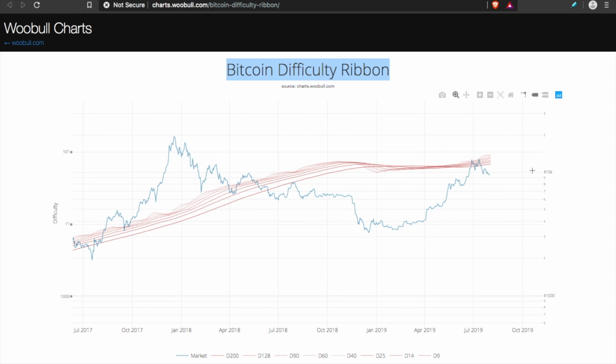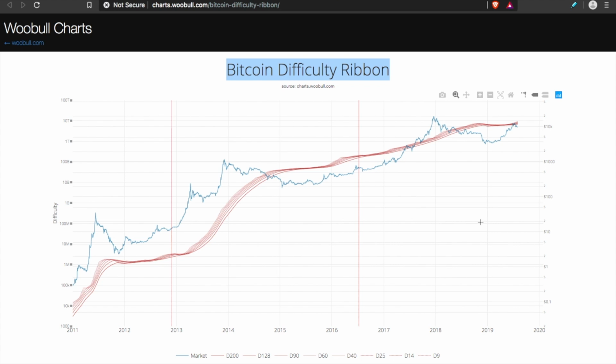Final thoughts on this, and again, let me know what you think. Give me your takeaways down below in the comment section. I'd really be interested to just get your take. But if we look, check this out. We flipped negative. The Bitcoin difficulty ribbon is starting to open back up again. And historically, every time the difficulty ribbon opens back up again, that indicates less sell pressure from the miners. Bull market.